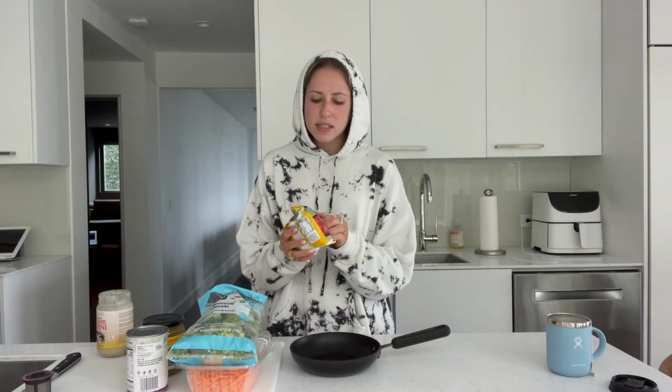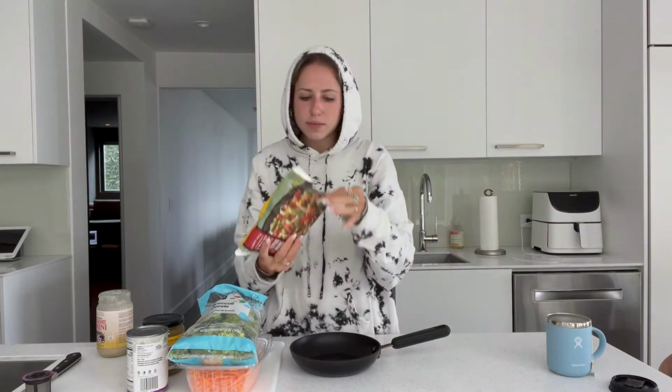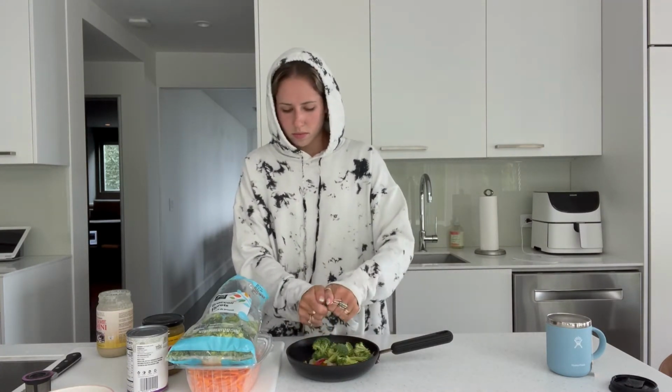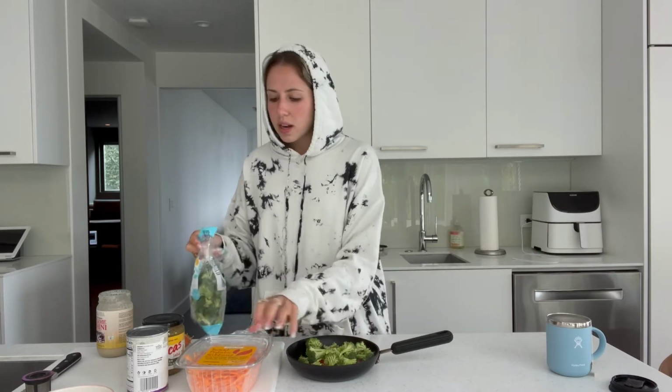I have this pan here. This is a mix of roasted red peppers and onions, or just all peppers. This is from Trader Joe's. Peppers and onions. I'm gonna put a good amount in there. On top of the peppers and onions, I'm gonna put some broccoli. I'm gonna add some of the sweet potato that I had the other day.